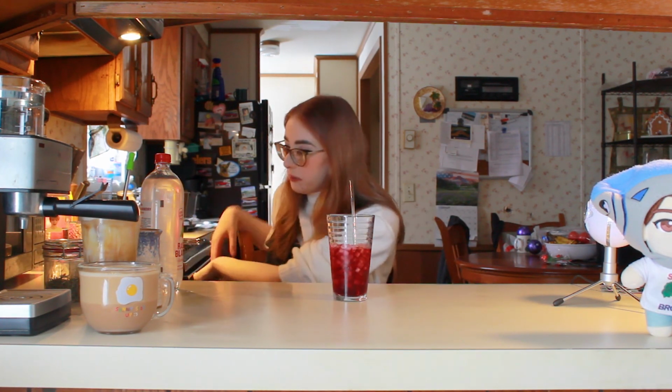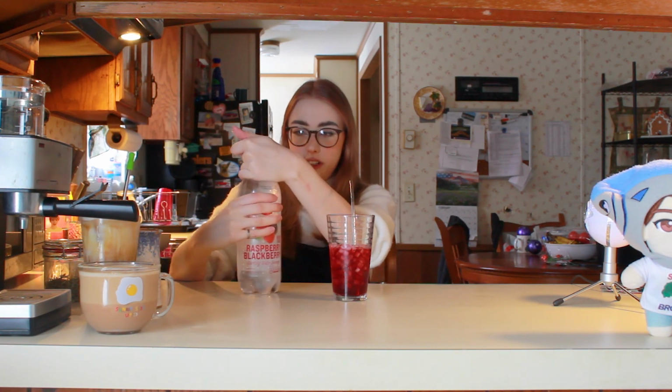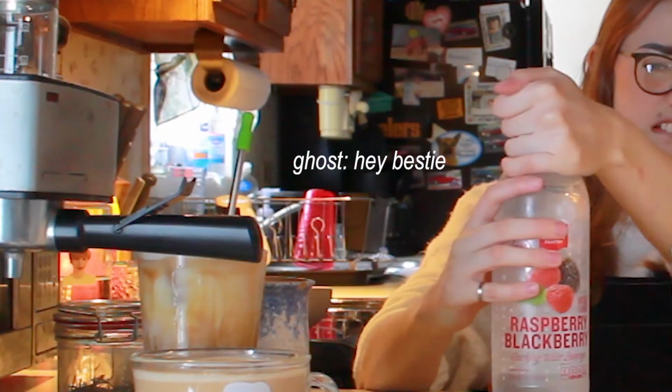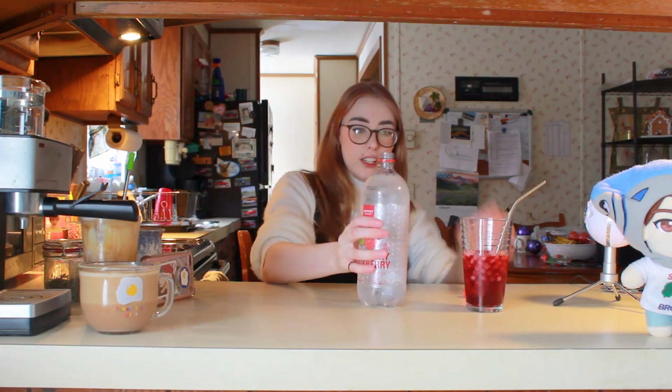Okay. Let's do the final touches. So it's gonna be topped off with this raspberry and blackberry flavored seltzer water. Hopefully it doesn't explode. What the fuck was that? Ready.